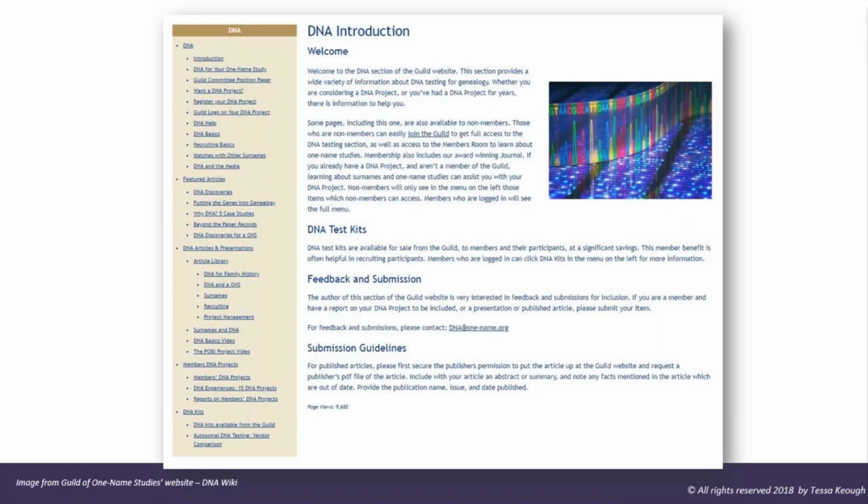So definitely take advantage of that if you're using DNA.